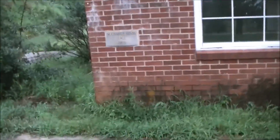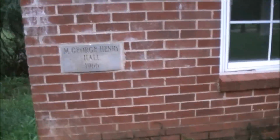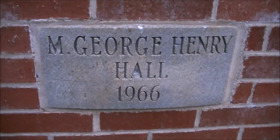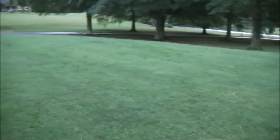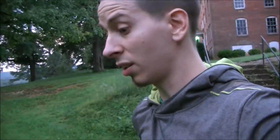Well, it looks like we have our answer as to why most of the finds over here are from the 1960s, 70s, and 80s. You're going to see in just a second. But obviously, people have not metal detected around this dorm very much at all. There you go. George Henry Hall, built in 1966. So, that would explain everything in here from the 60s up through the 80s, which seems to be when there was the most activity going on around here, because it's mostly copper pennies.